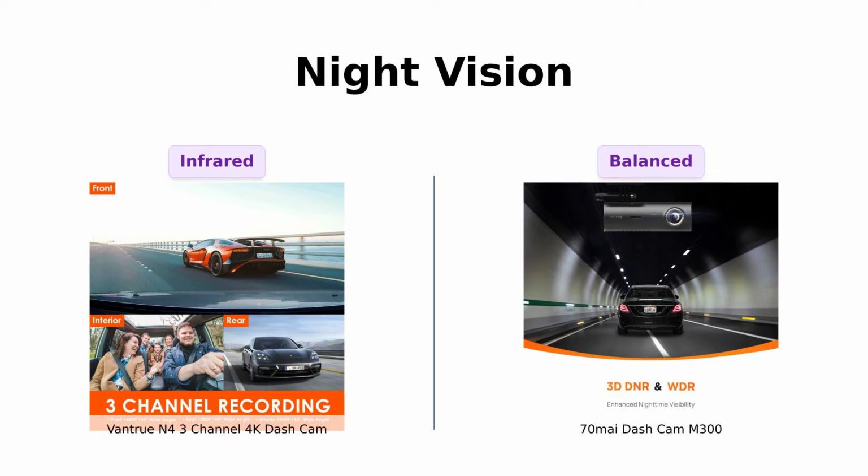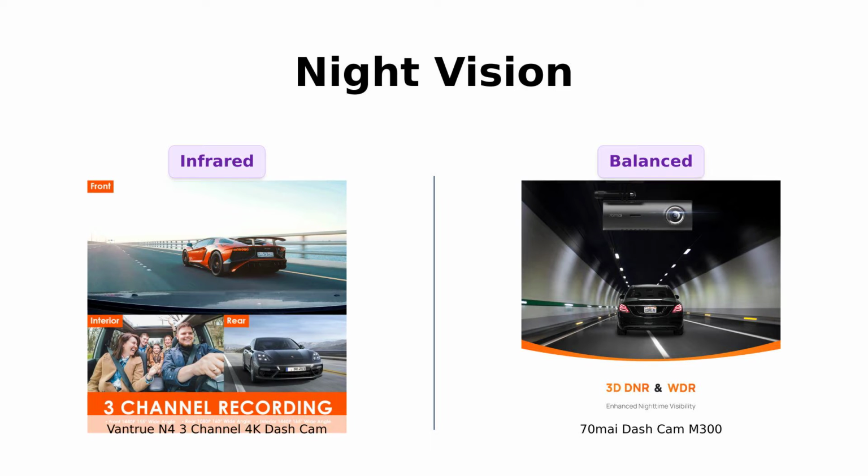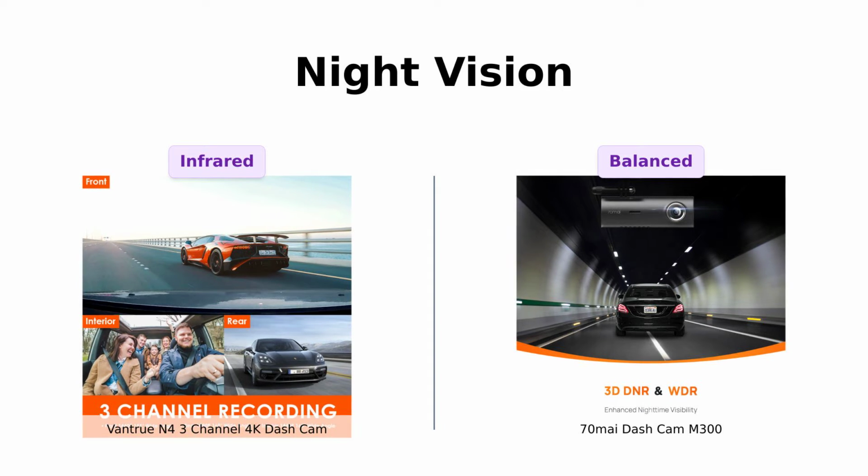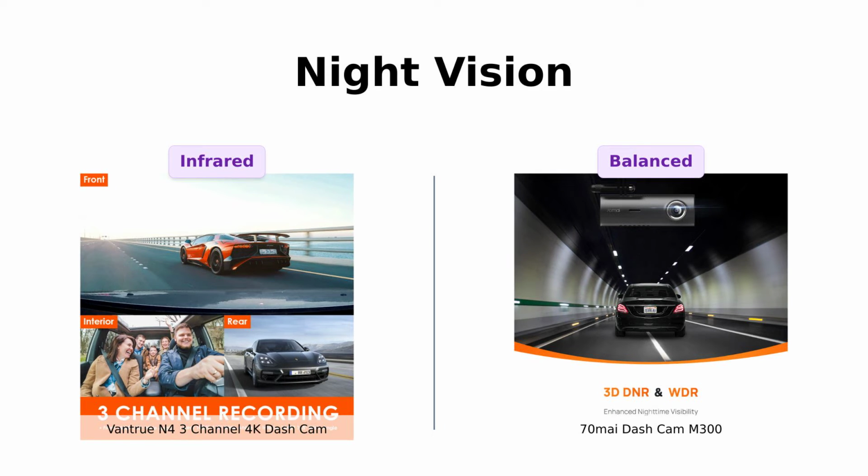And let's not forget about the 70mai M300, which uses 3D noise reduction and WDR technology to balance exposure levels even in low-light conditions. So whether you're driving through a tunnel or chasing ghosts, the M300 will capture every spine-chilling moment.